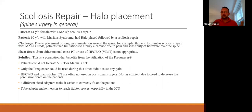Next example, I think this was a good big one, scoliosis repair. I see a lot of patients with scoliosis repairs, teenagers, and halo placement. So here I put down two examples. I had a 14-year-old female with spinal muscular atrophy, SMA, for scoliosis repair, and a 10-year-old with Marfan syndrome who had first a halo placed for traction, followed by, as she stayed in our hospital after the traction, she had the halo removed and then went on to have the scoliosis repair.